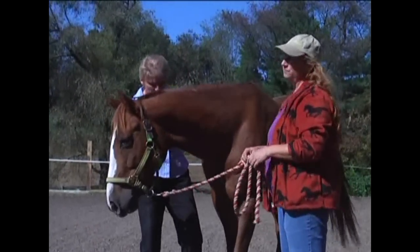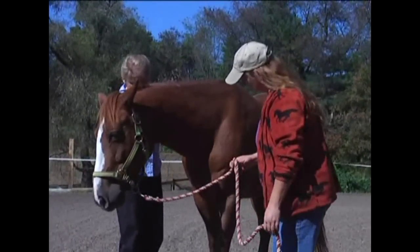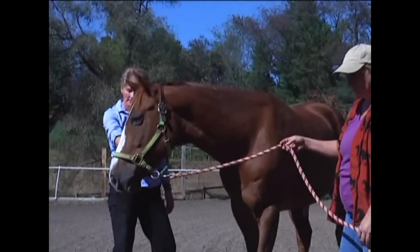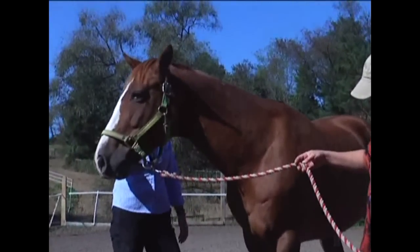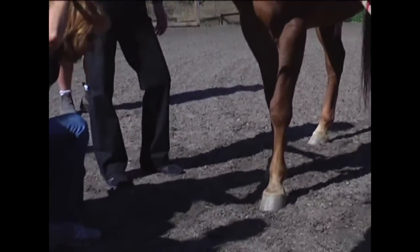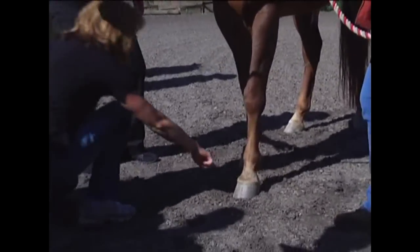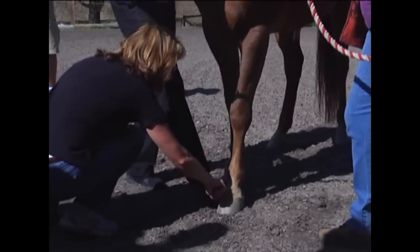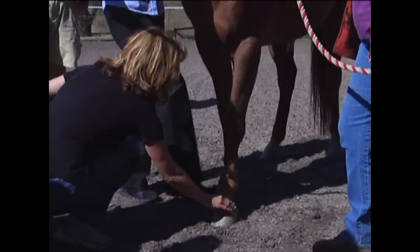Okay. If you come in and look at the balance of his coronet band, look at the hair at the hairline. Okay. Does it look happy and balanced? Okay. Here is where I'm looking. See the hair, see where it's scruffy and it's puffed up? Yeah, it's scruffy and it's puffed up. It'll tell you where he's loading and jamming.